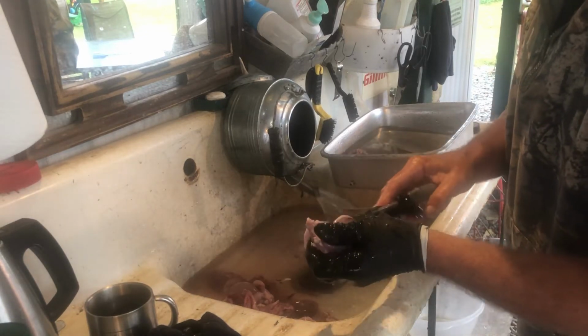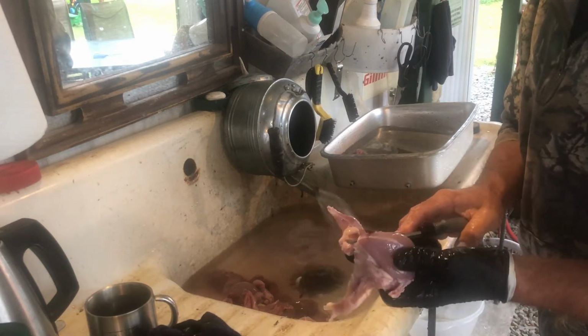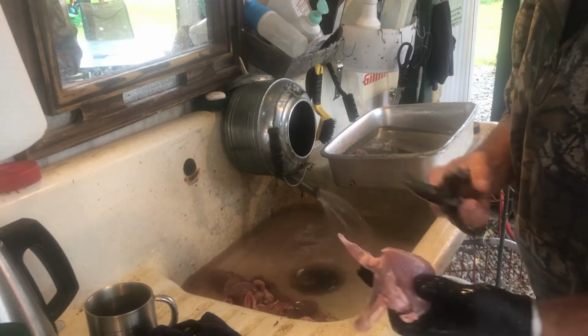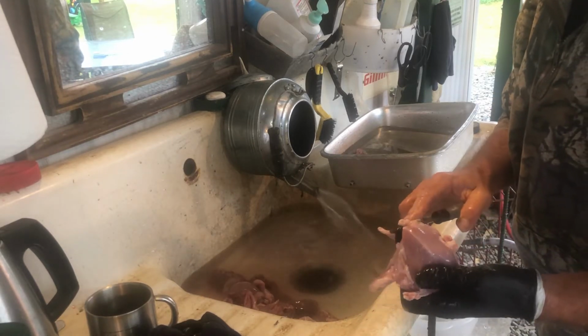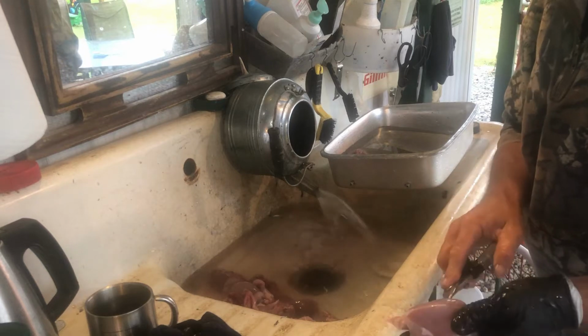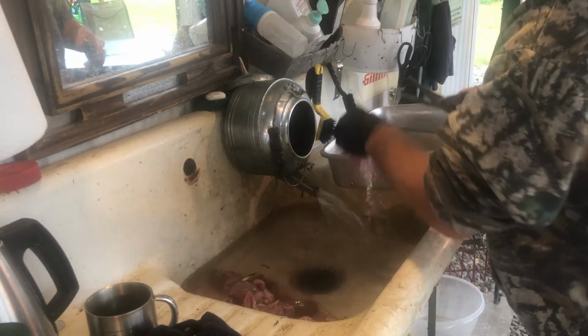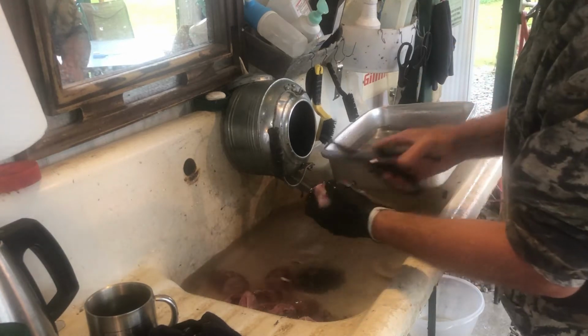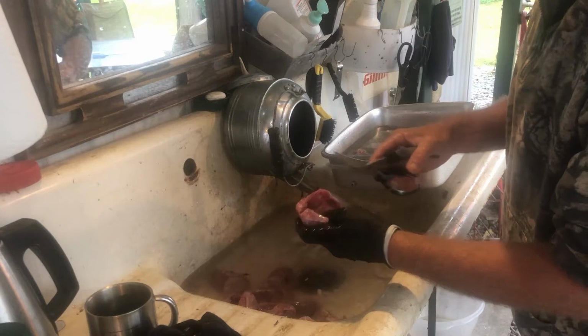And I like leaving mine in the refrigerator overnight, and then tomorrow I bag them up. And sometimes I vacuum seal them, and sometimes I freeze them in quart Ziploc bags. But when I do in quart Ziploc bags, I freeze mine in water.